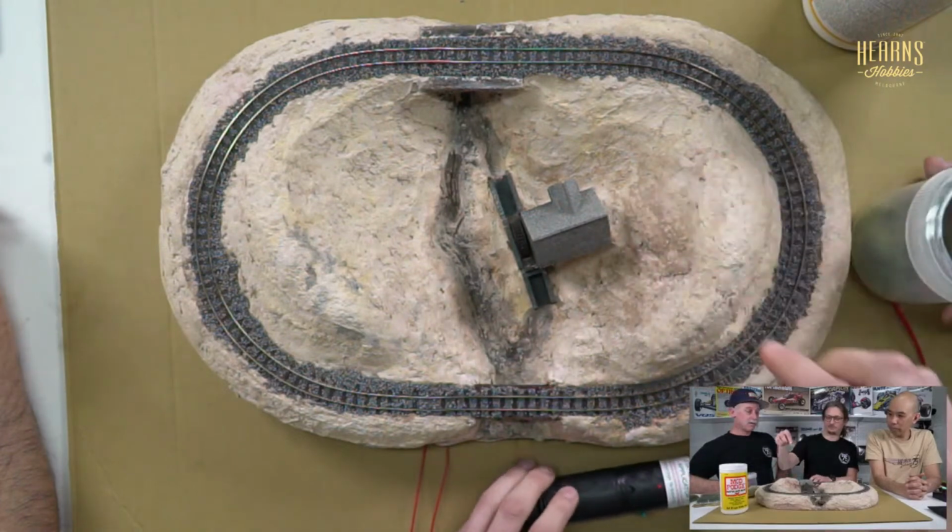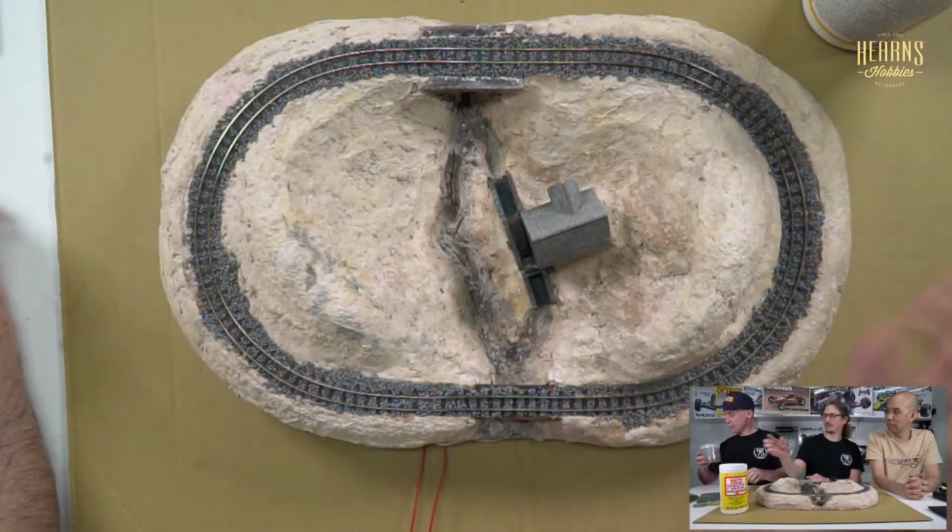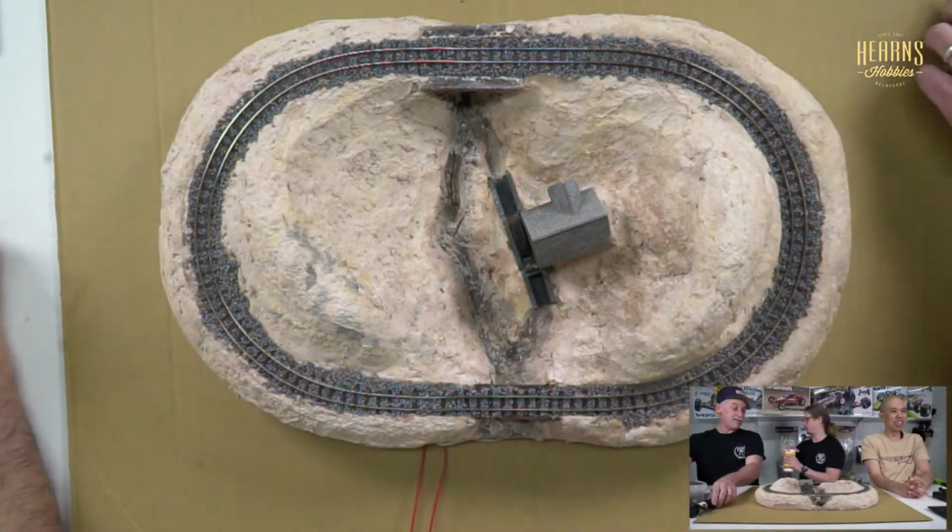I think it's a pretty neat arrangement, but you've got to apply glue first. Let's get the glue. It's very simple. Come on, you said 15 minutes. But your 15 minutes is different than my 15 minutes.